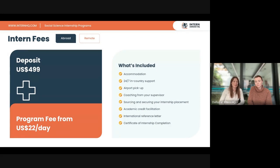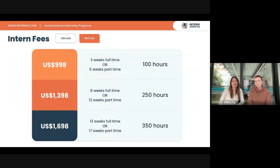It's a little bit more flexible for the remote internships. You don't have to plan 60 days in advance if you want to intern remotely, but that's the usual structure for the international programs anyway. Do you want to? Yep, sure.